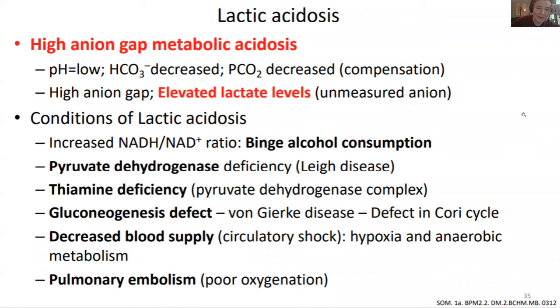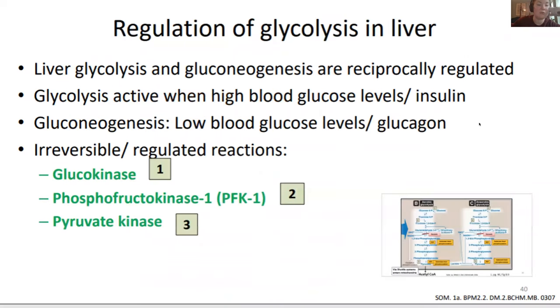The stuff down here, conditions of lactic acidosis, I spent a really long time trying to understand everything with respect to the high NADH ratio and what that means in the map. You can too. It actually wasn't tested at that high of a level on our exam, but they could do it for you guys. But the big thing is this ratio right here. This is very common in alcohol consumption. So with alcohol, you get that increased NADH to NAD ratio.